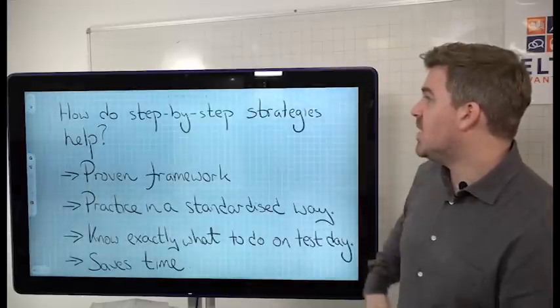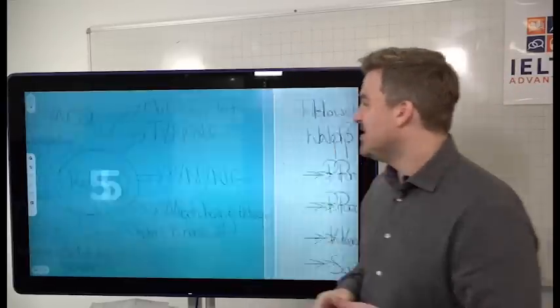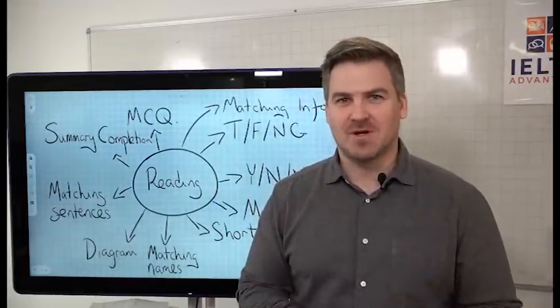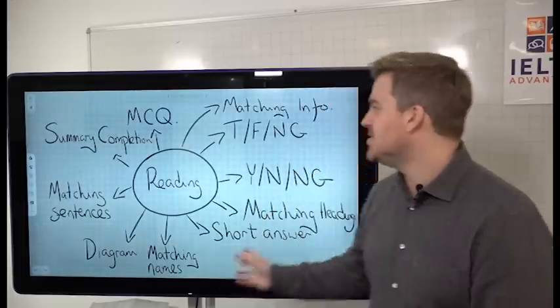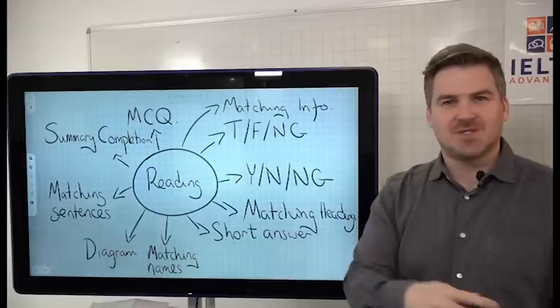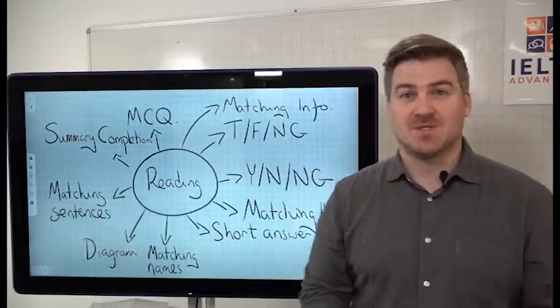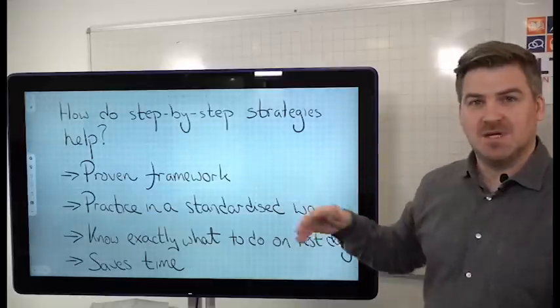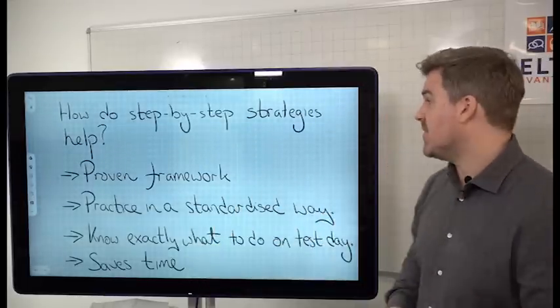Another reason why you should use a step-by-step strategy: many of you will look at this and think, that's just way too much work. I just want to get a band 7 or a band 8. I don't want to do all of this. Can you not just teach me one strategy for all of the different types of questions? Well, no, because there are so many benefits to having a step-by-step strategy for each type of question.